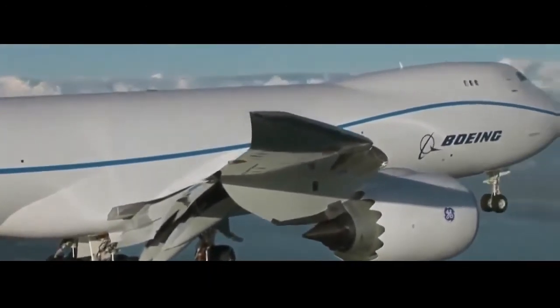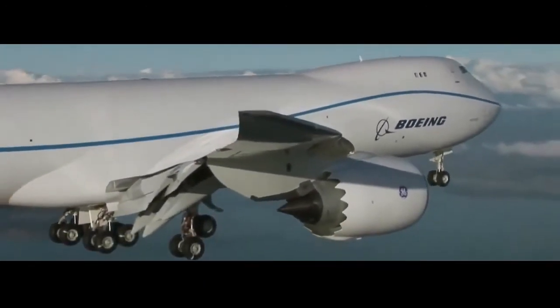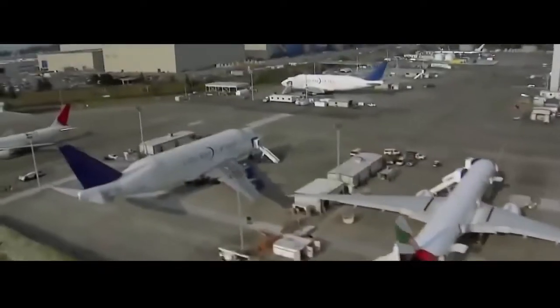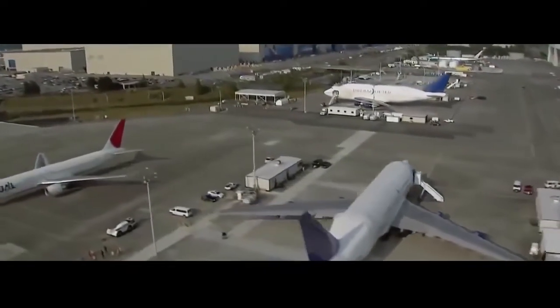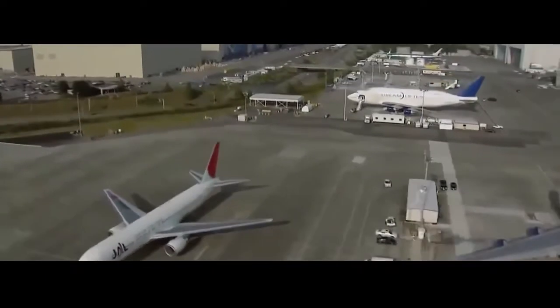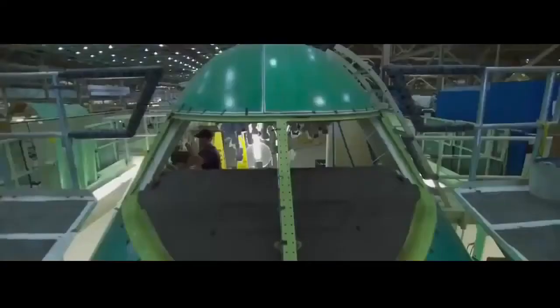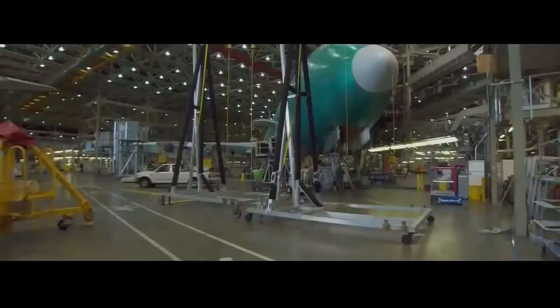Since 1968, Boeing's built over 1,400 jumbos. Together, they've flown the equivalent of 101,000 trips to the moon and back. And they've all been handcrafted here at the Boeing Megafactory. In 43 years, that hasn't changed. Making a jumbo is still hands-on work. There is not a robot in sight.